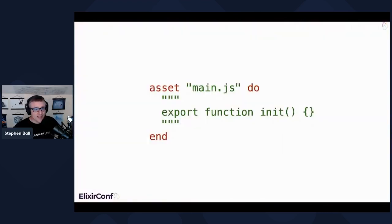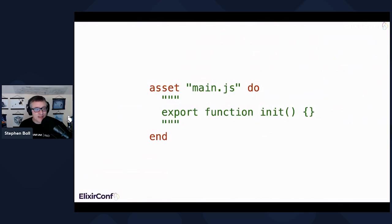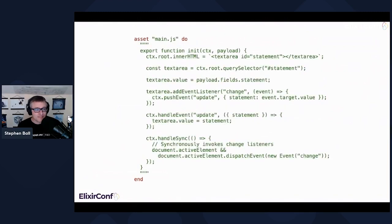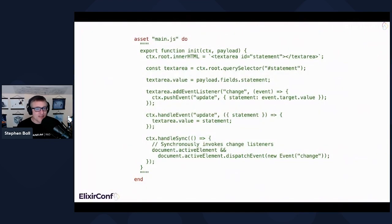This has been our main JS asset so far in our module. Happily doing nothing. Genius. Well, now it's got to do something. Oh, no. Okay, let's break this down.